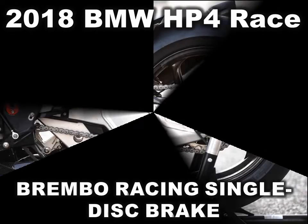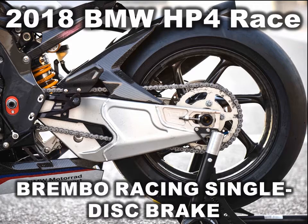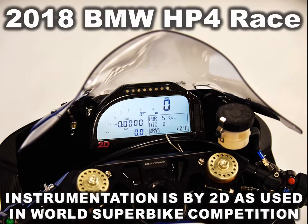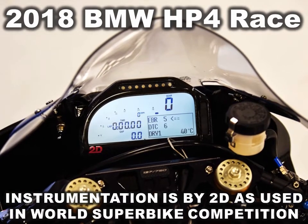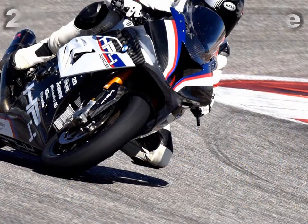The references to the $80,000 Superleggera are analogous not only because it and the HP4 Race are both equipped with carbon frames and wheels and are similarly priced, but also because several SL owners were on hand with their bikes at the Circuit of the Americas racetrack earlier this week where we sampled the HP4 Race. A few of them had already placed deposits on the new BMW. This is the playground for wealthy moto enthusiasts.